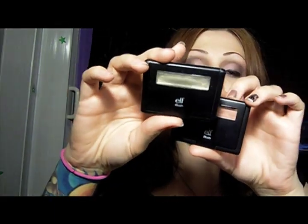I have these in a couple of different colors, some of which I use for blushes, some I use for contouring, and some I use for highlighting. So they're really nice. They're only $3. They have decent staying power. They're not the best for staying power, but they are very pigmented. They're pretty. They have nice packaging. They look good in the drawer. The staying power does leave a little bit to be desired though.